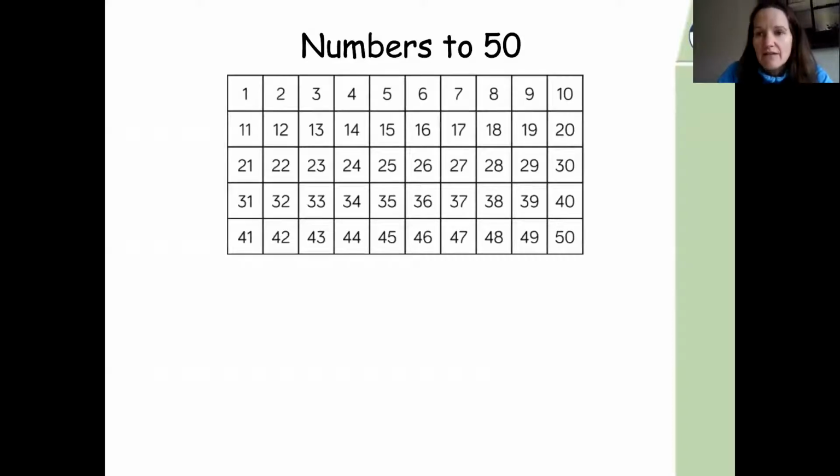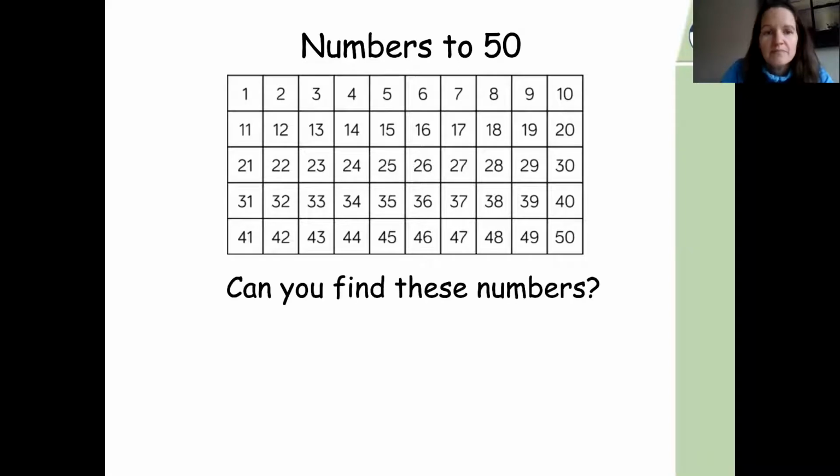So numbers to 50. Here I have a 50 square. So I have the numbers 1 to 50 on this 50 square. And I am going to give you a number and I want you to find it, okay? So can you find these numbers? 10. So 10. Can you point to it? Okay. Well done. Yes, we all know the number 10, don't you? What about this number? Do you know what this number is? See if you can read it.